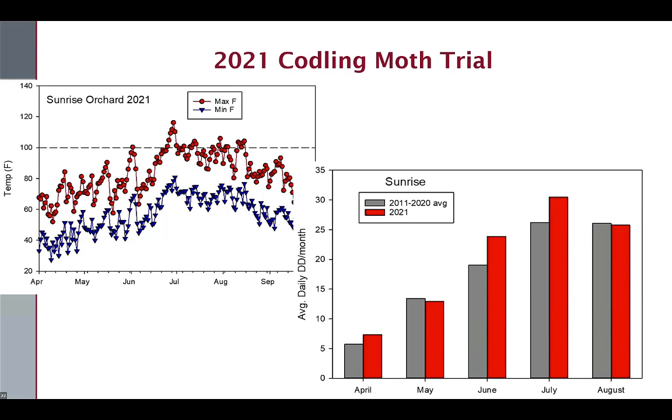We did put out a trial in 2020, but it was a victim of COVID and never got off the ground. But in 2021, we were able to put out a trial, except the pressure was a lot lower than is typical for our research orchard. Like I said, we know how to grow a codling moth here at WSU, but for whatever reason, I think we'd sprayed out our research orchards the year before. We didn't get a lot of pressure. The other odd thing about 2021 was the record high temperatures. We had 23 days, just at our Sunrise Research Orchard, where the daily maximum exceeded 100 degrees Fahrenheit.